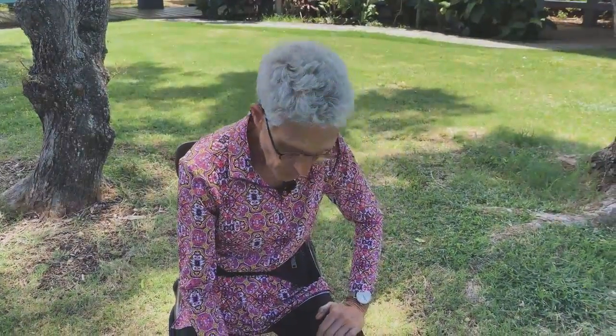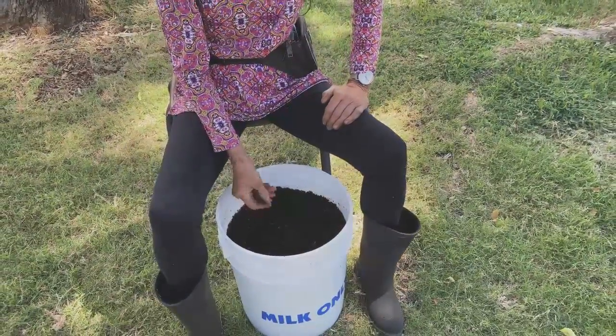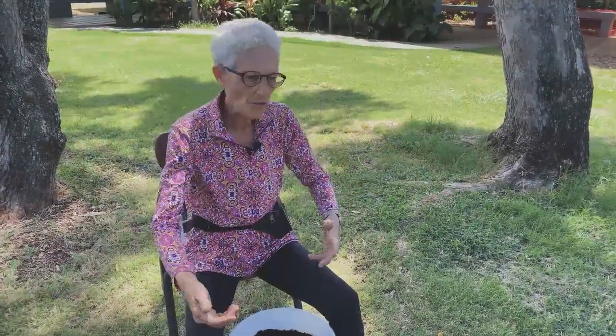So you want to make your tea pretty quickly and use it within 24 hours. So you'll put a batch in there, maybe you'll stir it up a little bit, but let it soak for a day and then water your plants with it. So just water away, it'll work great. Now we have someone who buys a lot of vermicast from us. She has a really simple way of doing it. She just takes a couple handfuls, sticks it in the bottom of her watering can, lets it sit there for a day, stirs it up a little bit and goes watering everything, and she finds it works better than anything.